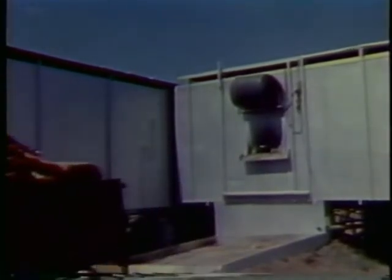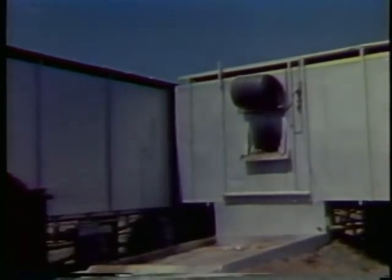From outside, an air curtain is visible over the bone chute. This air curtain produces an air barrier that prevents flies and other insects entering the bone room. Whoops, missed. The bone trailer is now full and departs for the dump.